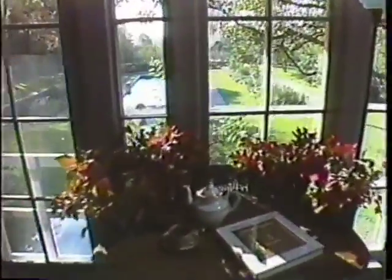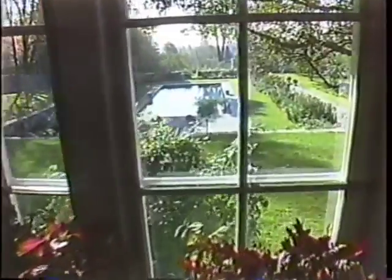Out here's our porch, another nice room, a place where we gather on Sundays and on Saturdays for brunch or for lunch, with a view of the pool and the perennial border and the woods beyond.